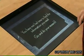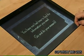You have not had time to find the information you need. Go and do your research.